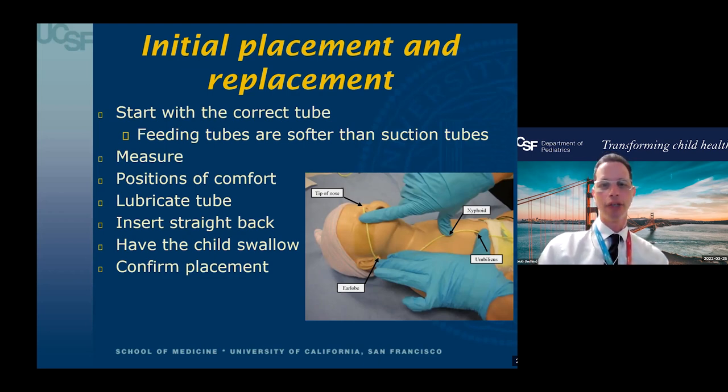When we're placing NG tubes, we always want to start with the correct tube. And what I mean by this is, for those who work in healthcare settings, you may notice that these feeding tubes are a smaller diameter and a softer yellow plastic than the suction tubes that we use for medical treatment of bowel obstruction or distension. We measure the feeding tubes going from the tip of the nose to the earlobe to the xiphoid process, which is the bottom of the breastplate, down to the umbilicus.